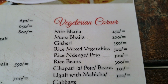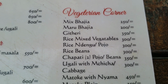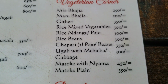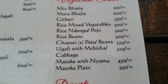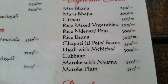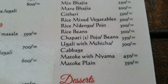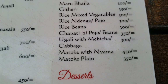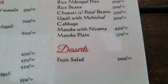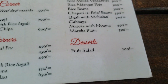We have the mixed bajia, which goes for 250 shillings. Maru bajia goes for 200 shillings. Gideri goes for 350 shillings. Rice mixed veggies goes for 300 shillings. Rice dengu, which is pojo, goes for 300 shillings. Rice beans, 300 shillings. Chapati pojo goes for 350 shillings. Ugali with mchicha goes for 300 shillings, or cabbage. Matoke with nyama goes for 450 shillings. Matoke plain goes for 300 shillings. And for dessert, we just have the fruit salad, which goes for 200 shillings.